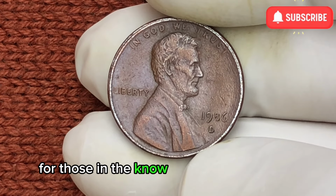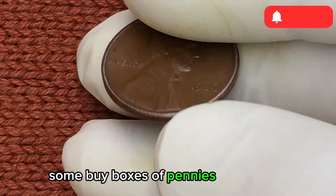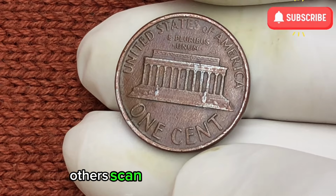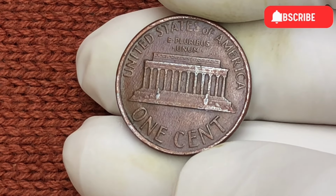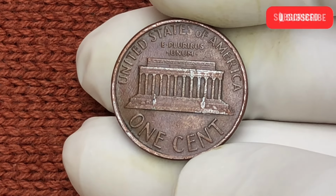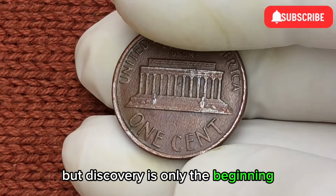For those in the know, the search becomes personal. Some buy boxes of pennies from banks, hunting through roll after roll. Others scan online marketplaces, estate sales, or old collections. The dream is always the same, to find that one penny. The one that breaks the odds, but discovery is only the beginning.